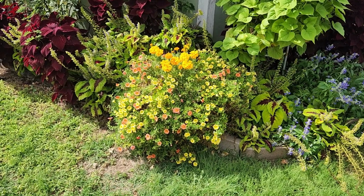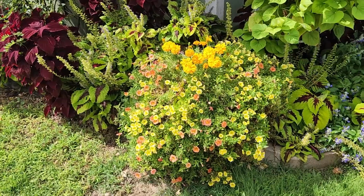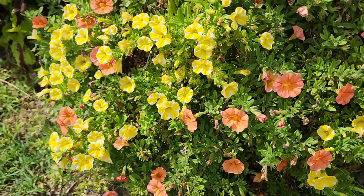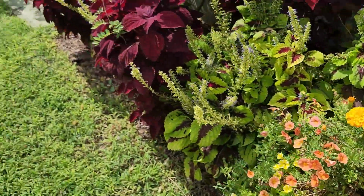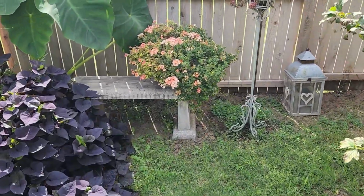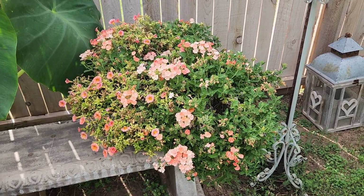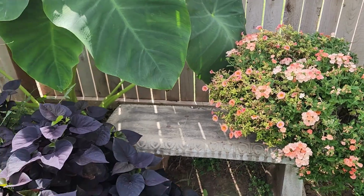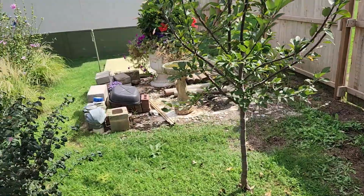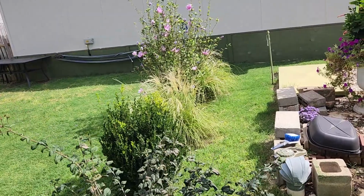This planter here with the calibrachoas in it was one of them that was out front, and I just love the color of these, kind of peachy orange ones, so I'm kind of partial to those. And then I have another one over here, has some alyssum in it also, and it was from out front. I kept it watered as well. They all suffered while I had COVID. I survived it, but some things in the garden definitely took a hit, but what can you do?